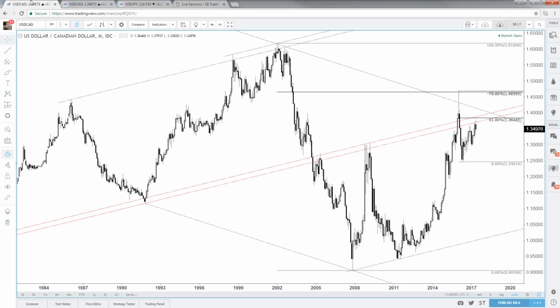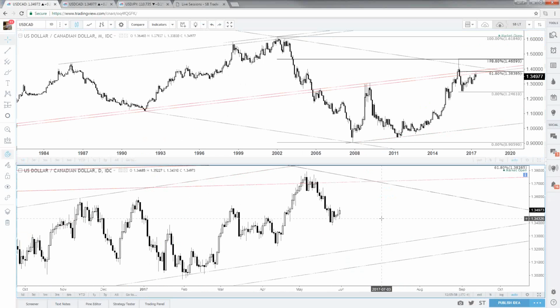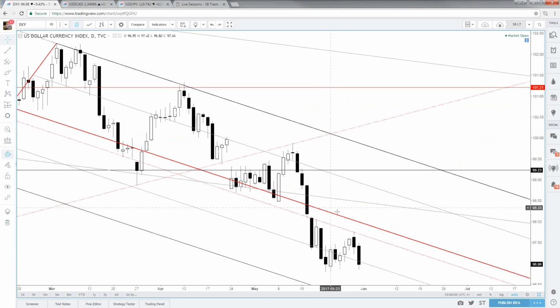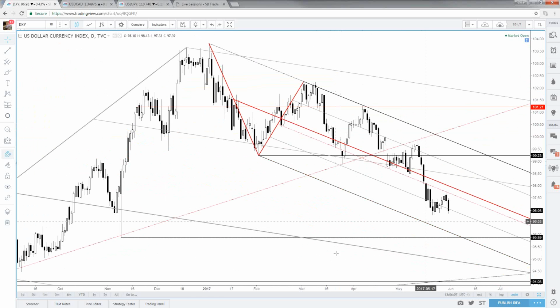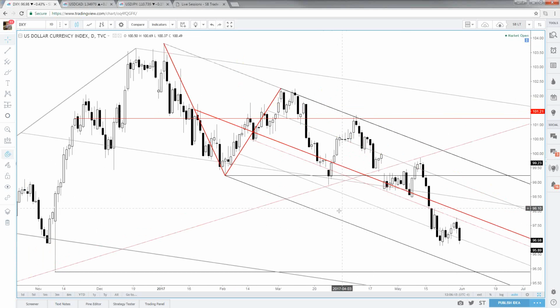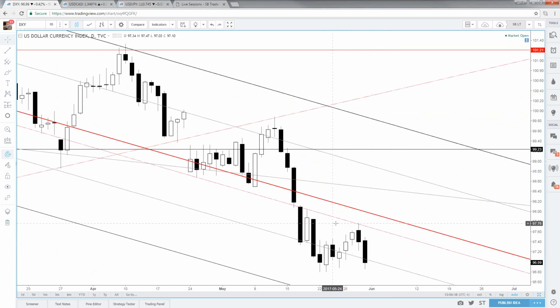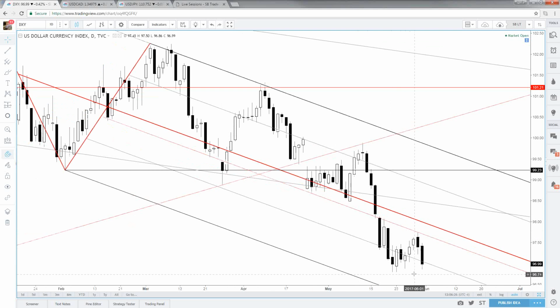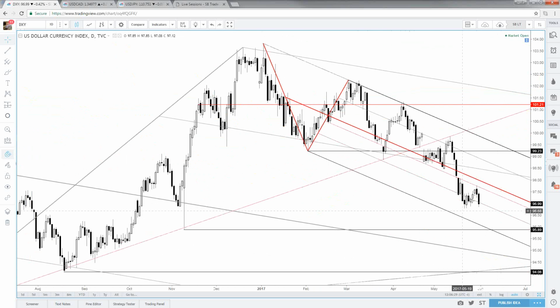All right, so DXY, we'll start there. This chart's been pretty solid, I'd say. This was one that we had posted, really back here on 5/19. I said if we got a bounce, we'd probably fail in the red zone, the red area. And lo and behold, stuff works out pretty well. We failed right at it, and we've turned down. So, allowing for any sort of sideways consolidation, focus is lower in the dollar.